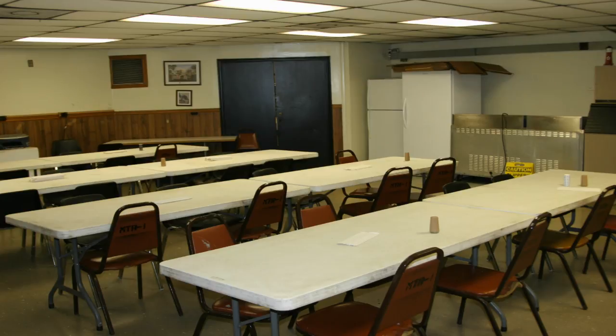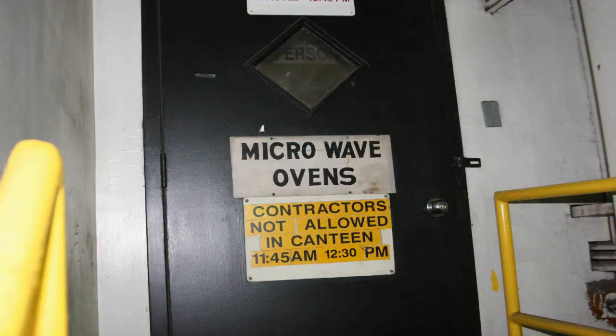Contractors are permitted to eat in the mill cafeteria except between the hours of 11:45 and 12:30. This time is reserved for mill employees.